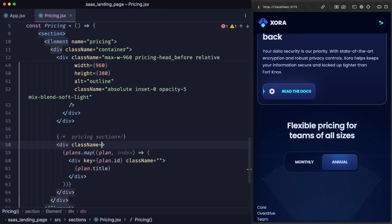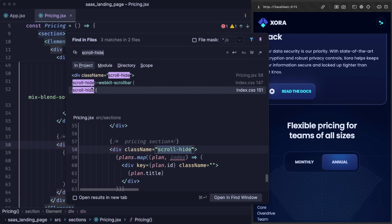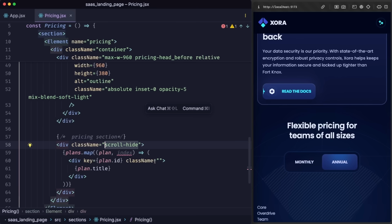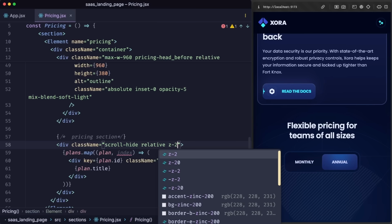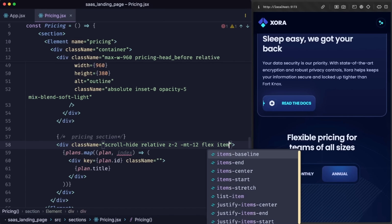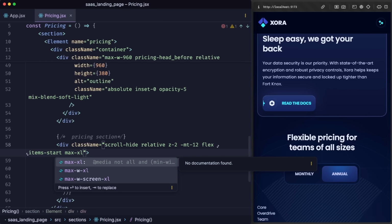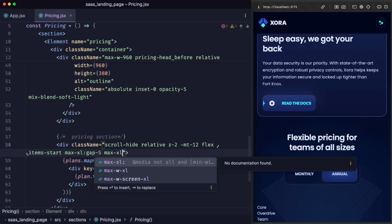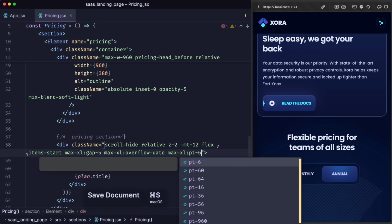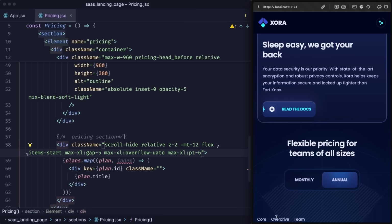I'll give it a class name equal to scroll-hide. And if you check what this does, you can do that if you go to index.css. Basically, this will remove the scroll bar, so we hide scrolling. We don't want to scroll through the pricing plans. Next, we can give it a class name of relative, z-2, -mt-12, flex, items-start, on max-xl devices a gap of 5, on max-xl devices overflow-auto, on max-xl devices a padding top of 6. And this is it. Now we have a container from within which we can display our pricing plans.